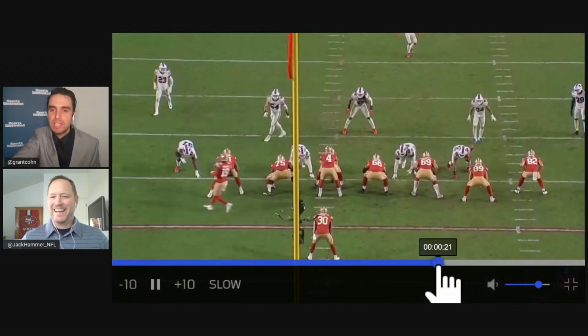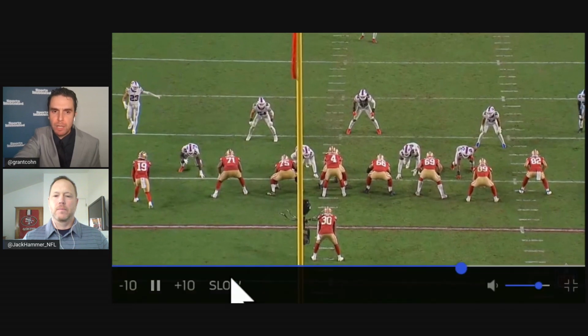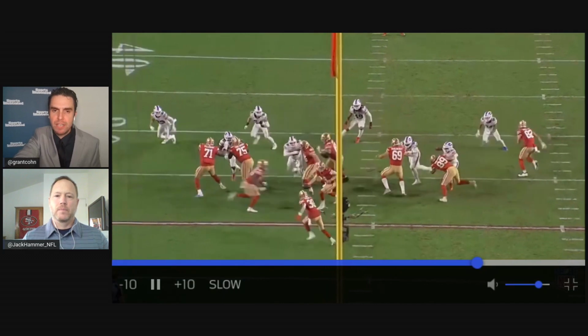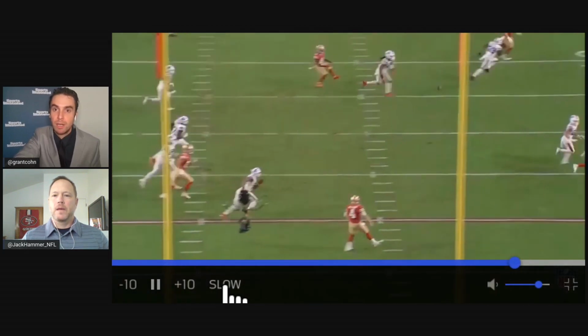Absolutely. But I love this concept, and I love Kyle Shanahan moving the pocket for Nick Mullens. In my opinion, he doesn't do it enough. He does it a lot for CJ Beathard. I think he thinks CJ's a good athlete. Mullens is an underrated athlete, and he makes good throws on the run. This is a nice throw. Yeah, this is another nice one.